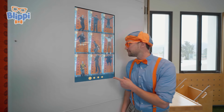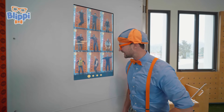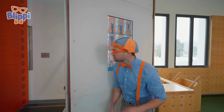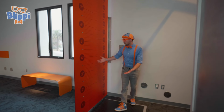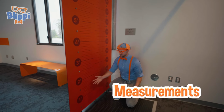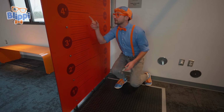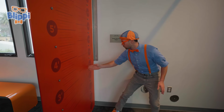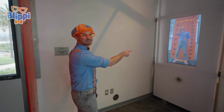Whoa, look at this. Looks like a bunch of people jumping in the air. Whoa, I wonder why they're doing that. That's so silly. Jumping is so much fun. Yeah. Oh, look right over here. Oh, that's where they were jumping. Oh, and look, measurements. 1 foot, 2 feet, 3 feet, 4 feet. Oh, and it looks like 3 feet is about 1 meter. Oh. Hey, look, there's me.